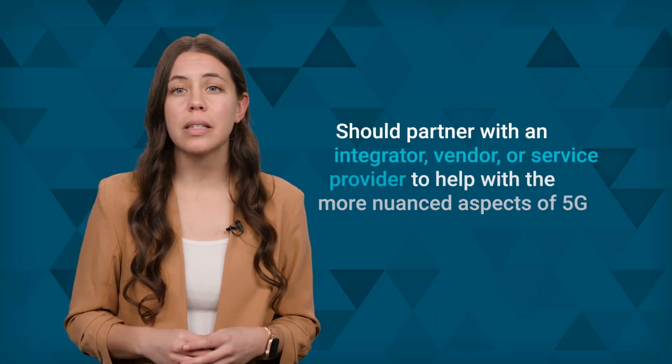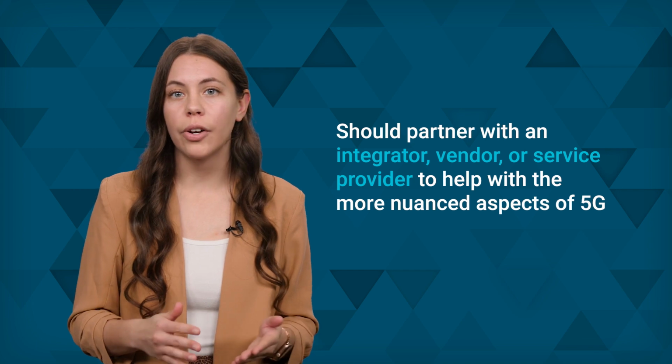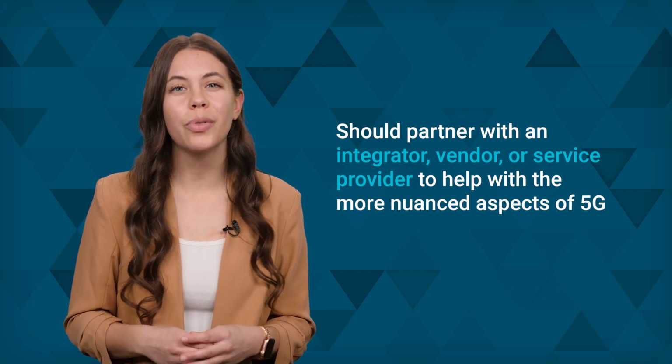For example, enterprises could buy public 5G services from a mobile operator, lease a 5G network slice, or build a private 5G network. Enterprises that want to build their 5G network should partner with an integrator, vendor, or service provider to help with the more nuanced aspects of 5G.